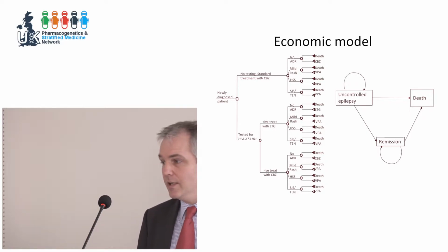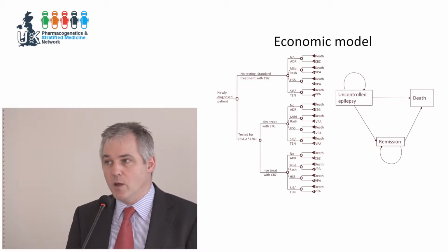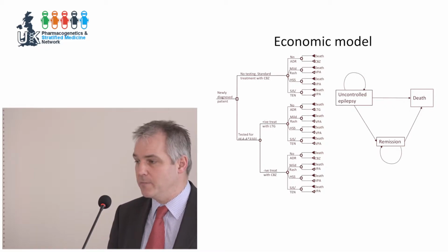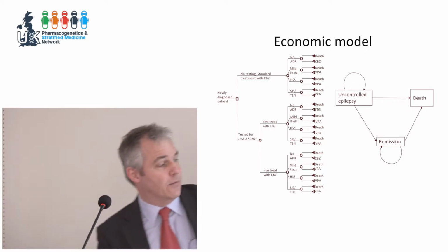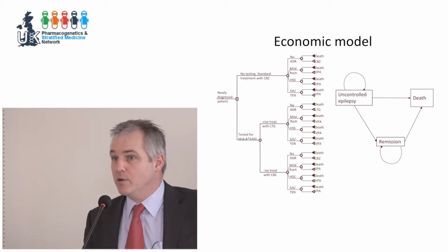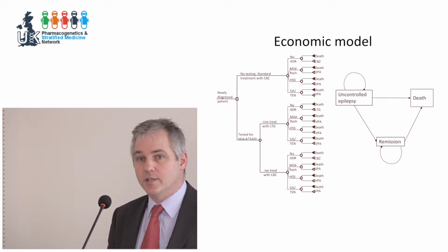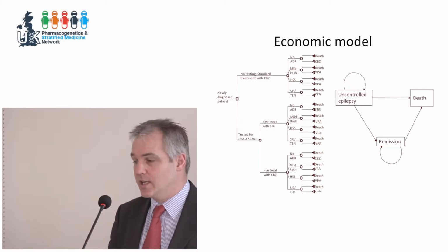Now, this is a rather busy slide, but it represents the model whereby patients enter as newly diagnosed, eligible for carbamazepine, and they would be eligible for testing. Going down this avenue, when they're tested for A*3101, they can test positive, in which case they would receive lamotrigine automatically, or they could test negative, in which case they would initiate carbamazepine.